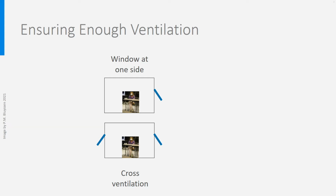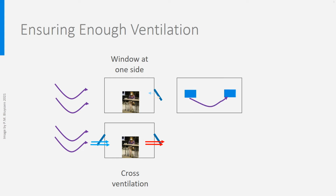However, if the wind comes from the opposite direction, the cross-ventilation arrangement will work as well, while the one-sided configuration above will not allow for enough air. This can be somehow improved by having more windows on the same side, forcing the air to change direction, providing ventilation to a larger area. You see here a wall with 2 windows. However, whenever possible, cross-ventilation should be preferred.